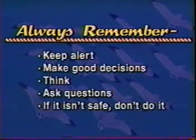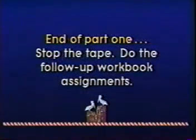Always remember these important points. Keep alert. Make good decisions. Think. Ask questions. If it isn't safe, don't do it. This concludes part 1 of our tape. Please stop the tape now and do the follow-up workbook assignments.